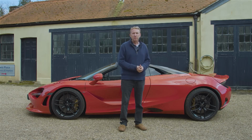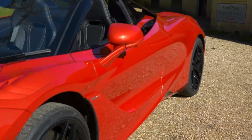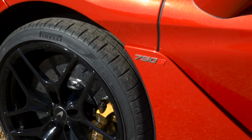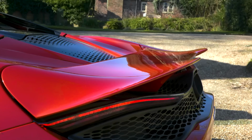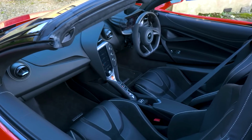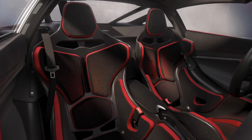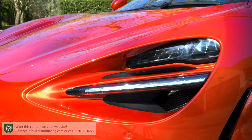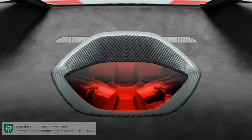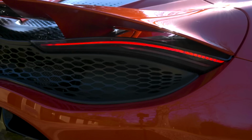Most of the things that make a 750S special come included, like the dihedral soft close doors, the staggered 19 and 20-inch ultra lightweight 10-spoke forged alloy wheels shod with Pirelli P Zero rubber, the carbon ceramic brakes, and the active rear spoiler with its air brake and automatic drag reduction systems. Inside the Alcantara trimmed interior, you get a choice of comfort seats, carbon fibre racing seats, or super lightweight carbon fibre racing seats. And McLaren includes LED headlights, keyless entry, power folding mirrors, ambient lighting for both the cabin and the engine bay, dual zone climate control, a reversing camera, an electrochromic rear view mirror and an alarm.